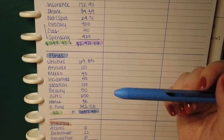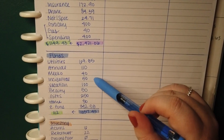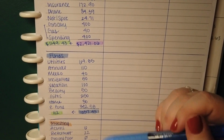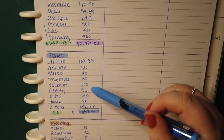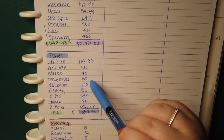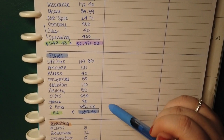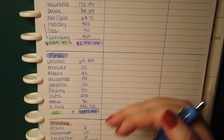Incidental, this is my cushion, my something-came-up fund. So I just put $50 in every month. Without a doubt, I have had something come up unexpected every month, sometimes smaller, sometimes larger. Same concept with the other ones here: if I don't spend the full $50, I roll it over so that it's building a little bit. So if I do have something larger come up unexpected, I'm ready.